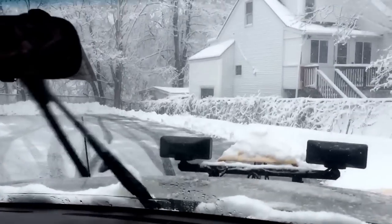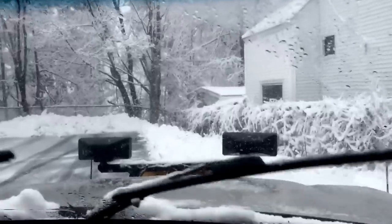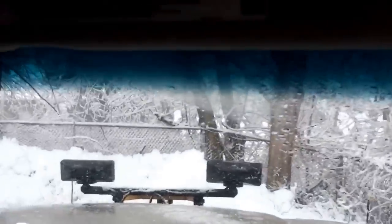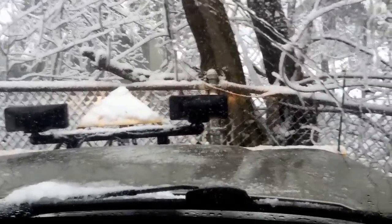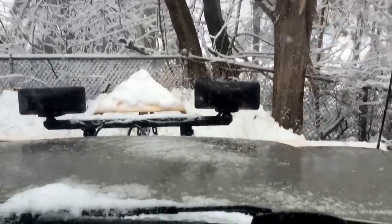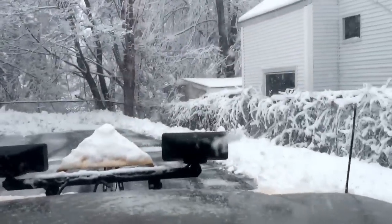Plowing is all about situational awareness and knowing where things are, where people are, fences. So that's why if you get a commercial property or even a driveway, you want to check it and make sure there's no crazy stuff. Like this right here on the right side, it just drops completely off, and then the fencing just leads into like a 25-foot drop onto another street. So that's why I'm not really smashing into this fence trying to ramp the snow up.